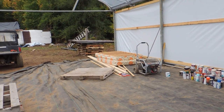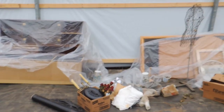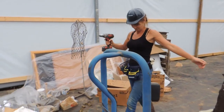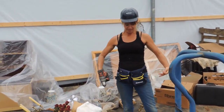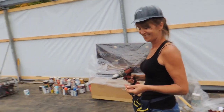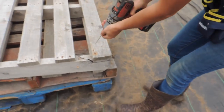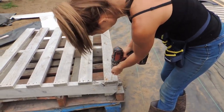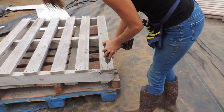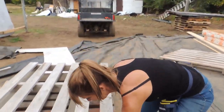Wow. So we went and picked up a bed today and some more pallets and our tin from Eddie's, and we're just gonna fix a pallet. Oh, she's ready to roll. Look at that. We're in Draven's tool belt. Good job, Builder Patty.